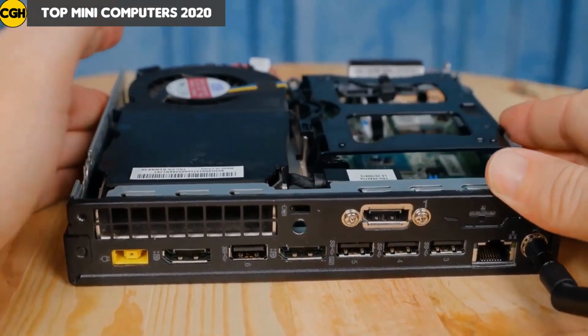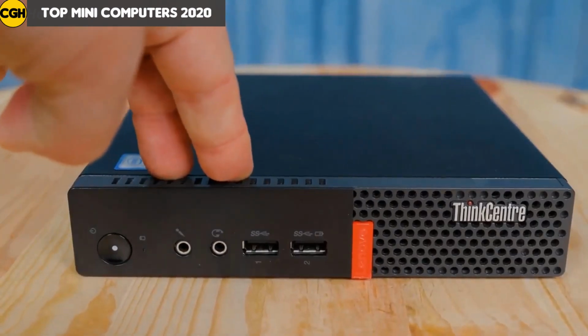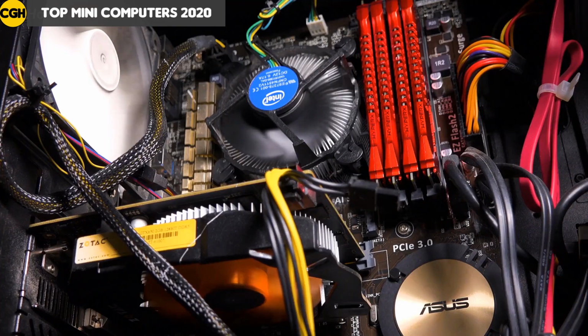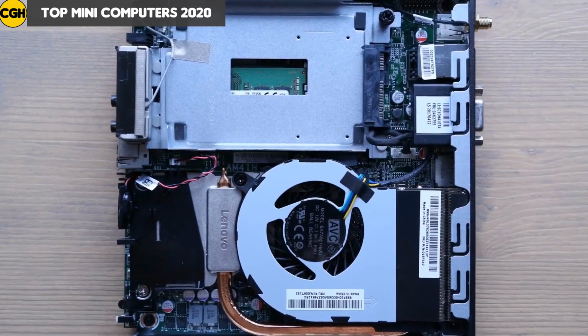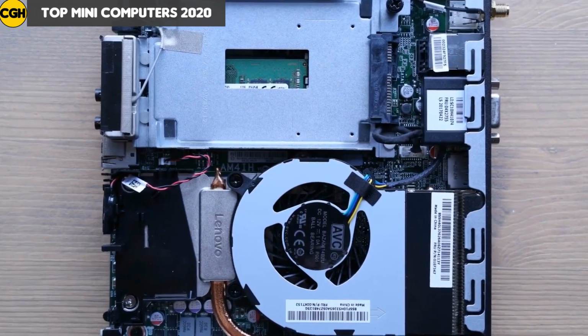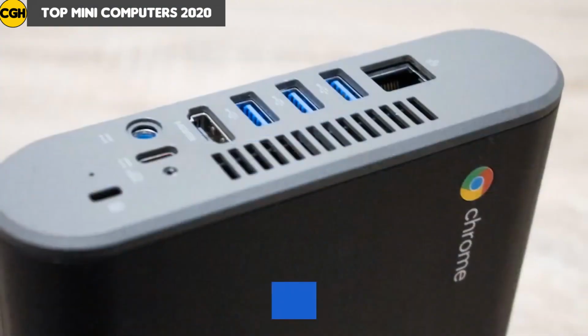With decent performance and plenty of flexibility, it's the best mini PC for most office users. The small size belies the capabilities inside, with configurations that offer up to an Intel Core i7 processor, as much as 32 GB of memory, choices of HDD or SSD storage, and accessories for added functionality.